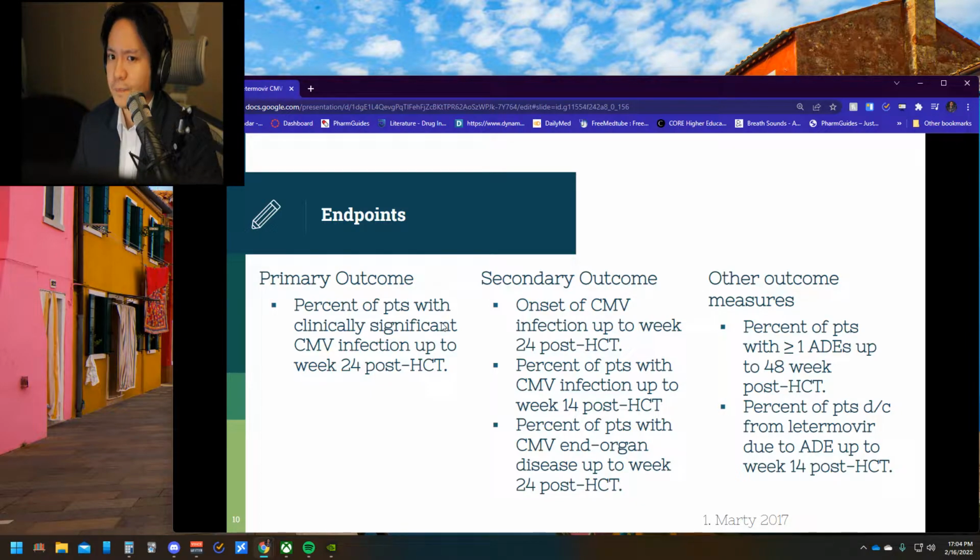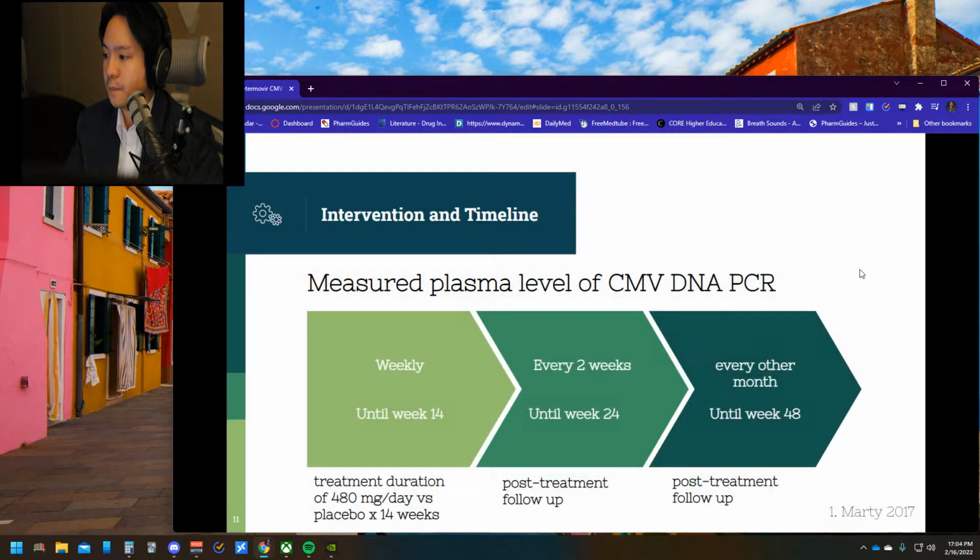All right, and the secondary outcome involves basically the same outcome as the primary, but shorter in duration. So percent of patients with CMV infection up to week 14 post-HCT, but also the percent of patients with CMV organ disease up to week 24 post-HCT. Other measured outcomes include percent of patients discontinued from letermovir due to adverse drug event up to week 14 post-HCT. Another outcome that I didn't mention yet is all-cause mortality using the Kaplan-Meier plot. I'll show you that soon, but it does a good job measuring all-cause mortality for 48 weeks.